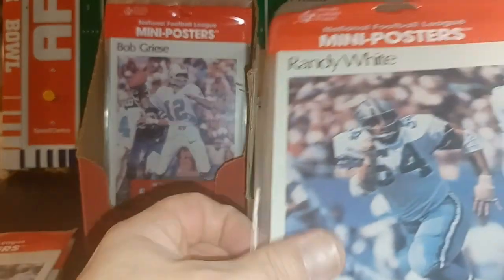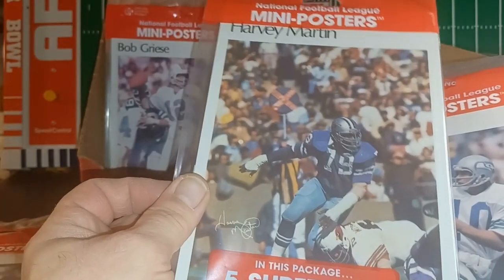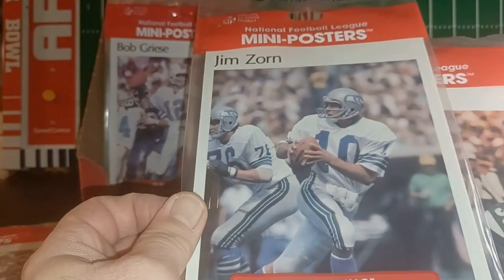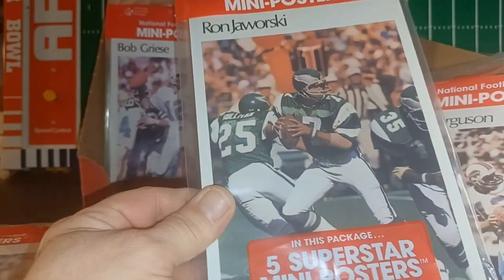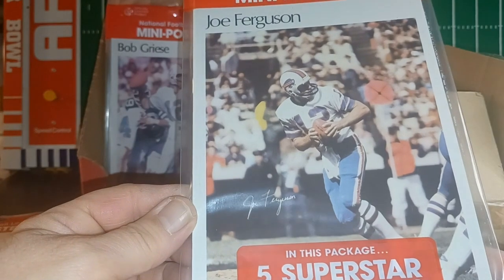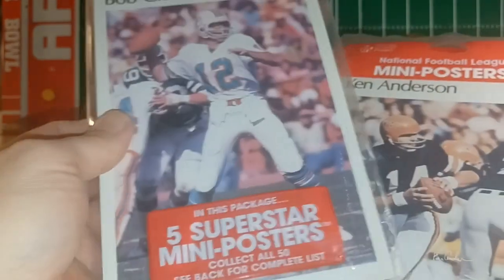And this is my doubles box here. So there's another Randy White. Harvey Martin from that Doomsday Defense. Jim Zorn. Jaws, Ron Jaworski. Joe Ferguson, Buffalo Bills. But anyway, you get the idea here of how these looked.